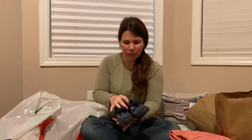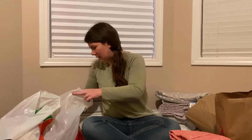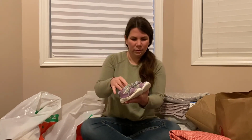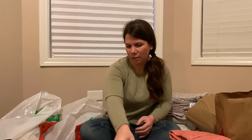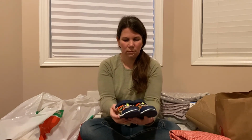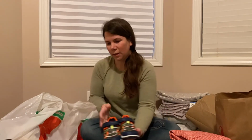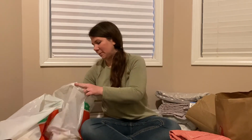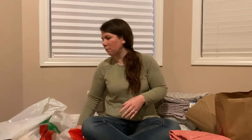I picked up these cute little navy ones for my daughter. They only ended up being $6, and I lucked out because the rest of the ones that were on the shelf were all priced at $17, and these ones were not, and they still gave it to me for that cheaper price, so that was nice. Got these purple ones with Velcro. They're super shimmery. And these sandals, these were 82% off, plus an additional 40%. Pink shimmery ones. Shimmery must be in right now.